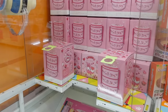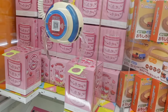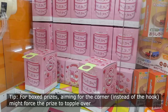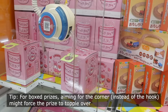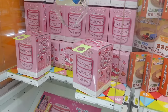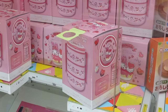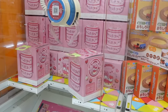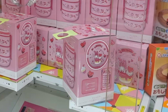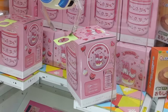Ooh, a bento box. This is gonna take a while. Sometimes if you go for the corners, it moves a lot. So I decided to make this the last machine for the day. I mean, it's a My Melody bento box. Who doesn't want it? It's just too cute. It's moving slowly. Let me try the corner again. Ugh, it doesn't go that far. Aww.